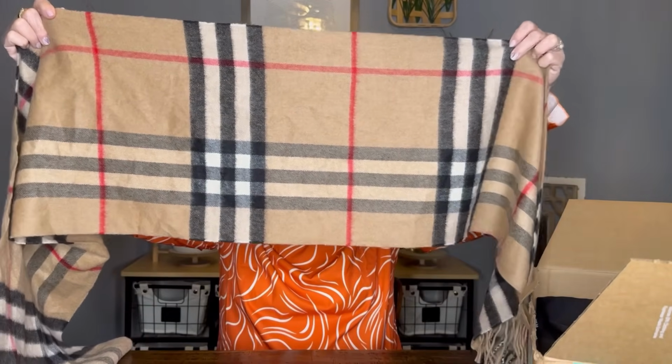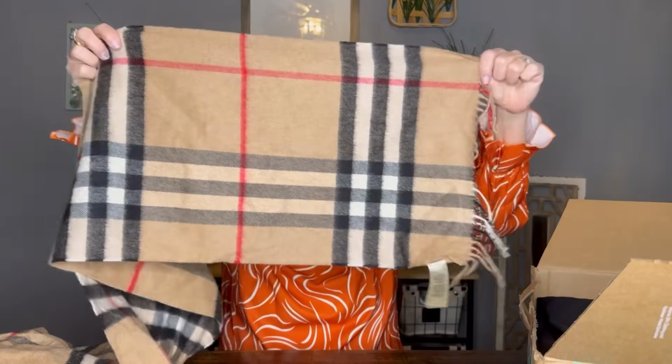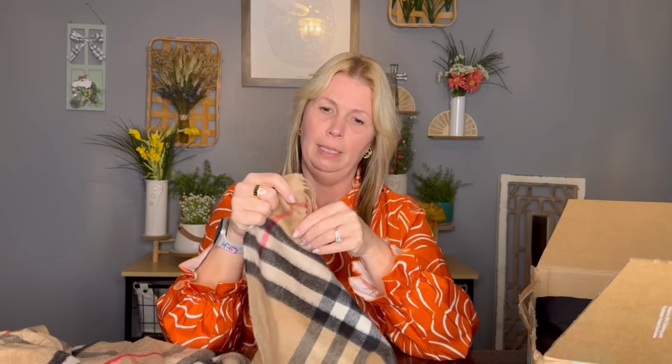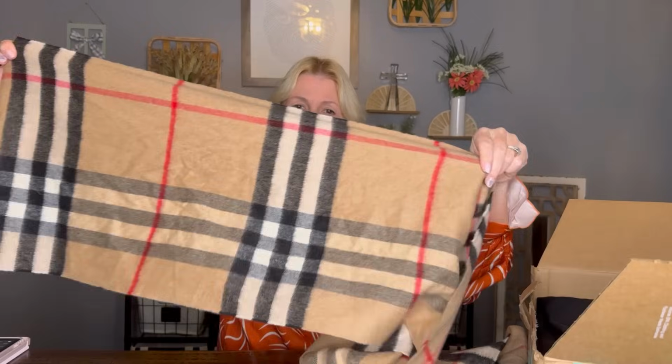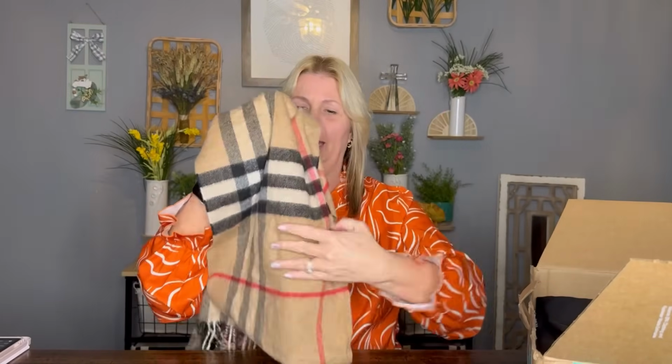This looks like it's in amazing condition so far. Yeah, I have it held up to the ring light and I would be able to see if there were any holes in it. It looks like all the fringe is there. It doesn't look like it's missing any of the fringe pieces, and it's wide. It's wide like the shawl style. So yeah, let's look this one up and see what this is going for.